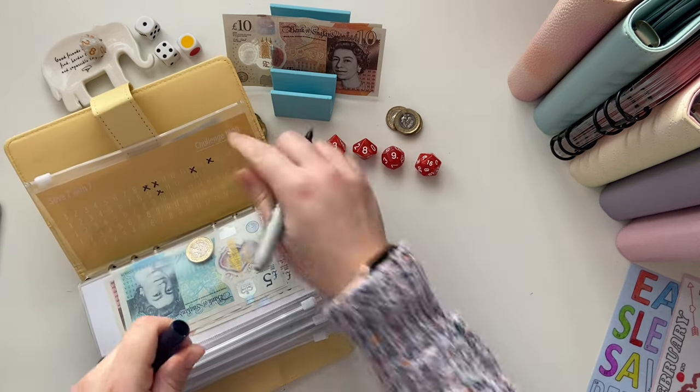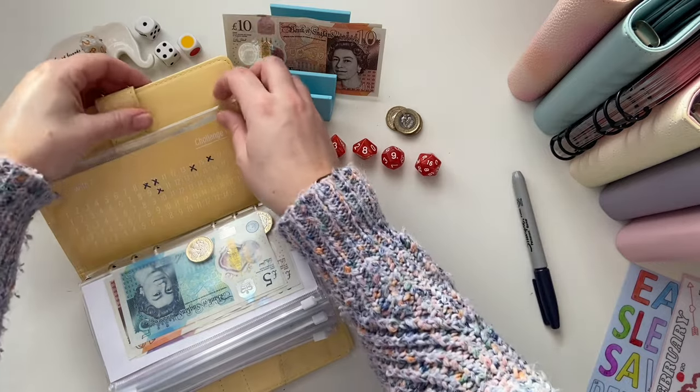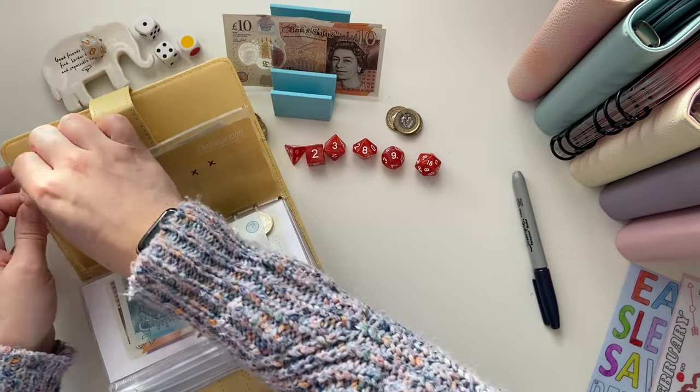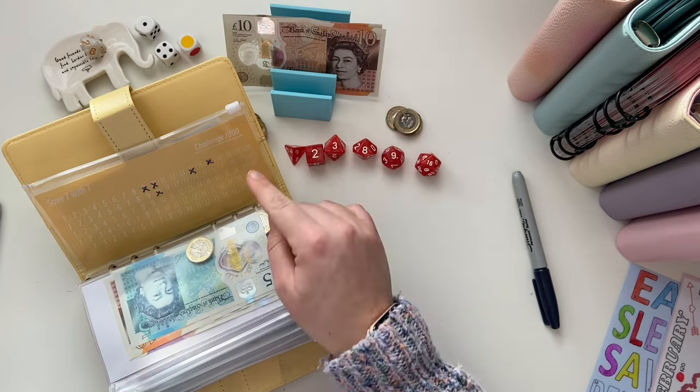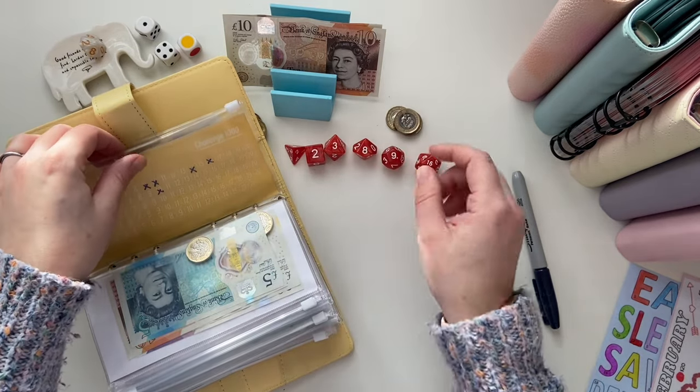Actually, my son has changed the colour of the yellow because he doesn't like it. So I'll show you that when I've printed that out and sorted that. And he's working on the final one, which is great.